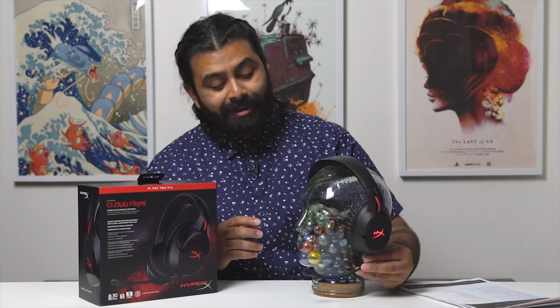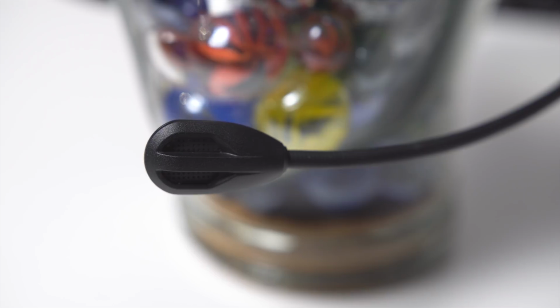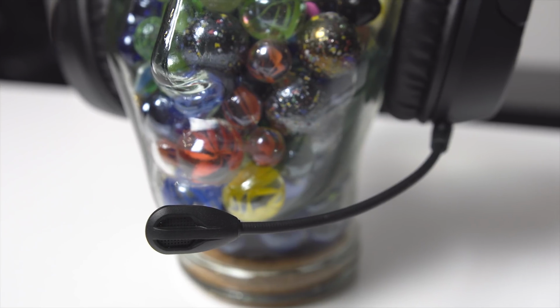Like most HyperX gaming headsets, they do have a detachable microphone, and this is a flexible boom microphone, which is really nice. And as you heard, the microphone actually sounds pretty decent for what it is. And I think that it does a pretty good job of blocking any surroundings around you and just isolating your voice. So as mentioned, the Cloudfly is wireless and works with this USB dongle that you can plug into your PS4 or PC.